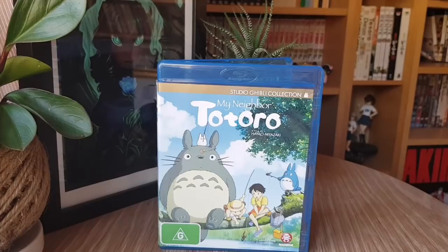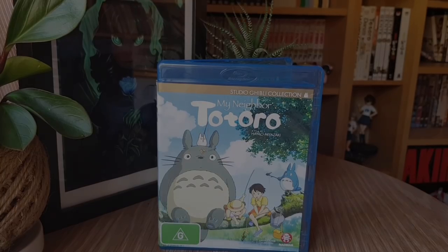And Totoro, I don't know why, but these Blu-rays always seem to be very expensive comparatively to the other films. And I don't know whether that's just because it is so popular, or if it's because Totoro is basically Ghibli's mascot, or what. I don't know. But really, really, really happy to finally have this set, and yeah, just check another box off of that list.